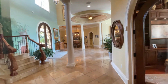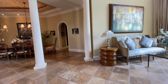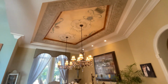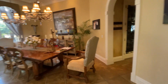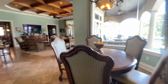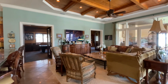Okay, so I want to go straight ahead now and take a look at the dining room and kitchen, and I have a little surprise for you guys because I already toured this home before I started recording. So this is your dining room. Again, look at the detail on the ceiling. This is definitely no ordinary home. And here we have our breakfast nook. Just the perfect size. And then welcome to the kitchen and family room. Really the heart of the home.